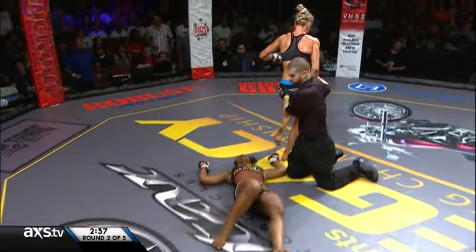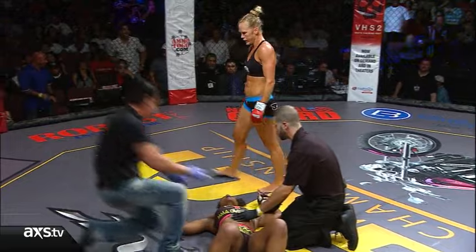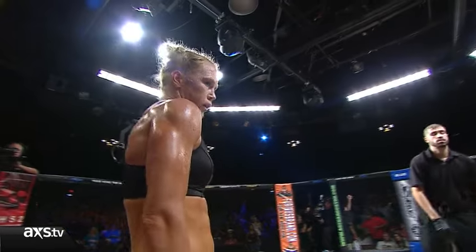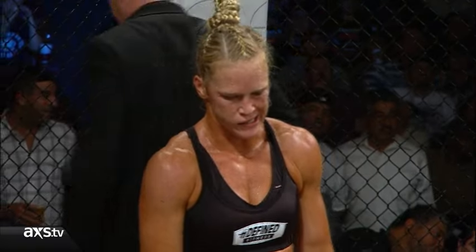It is all over! Holly Holm with the brutal high kick ends this fight. Wow! Apparently that was the great kick she referred to earlier in our fighter meetings. Incredible shot, floors Allanna Jones.